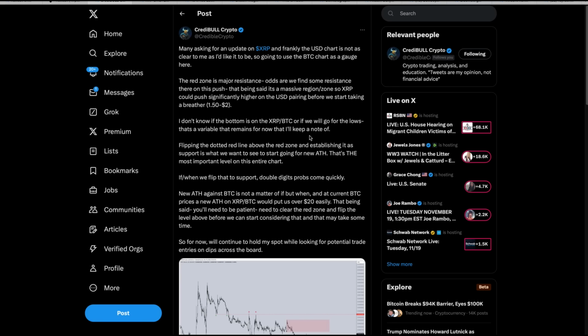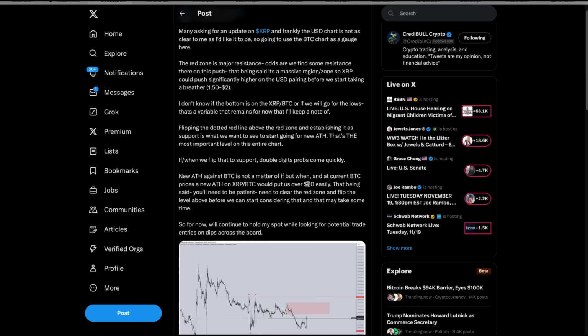I don't know if the bottom is in on the XRP BTC or if we will go for lows, that variable remains for now that I'll keep a note of. Flipping the dotted red line above the red zone, establishing it as support, is what we want to see to start going for a new all-time high. That's the most important level on this entire chart. If we flip that to support, double digits probably comes quickly.